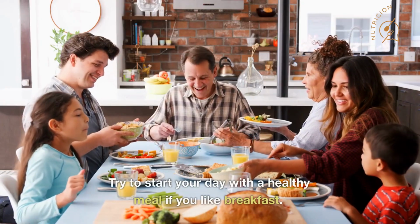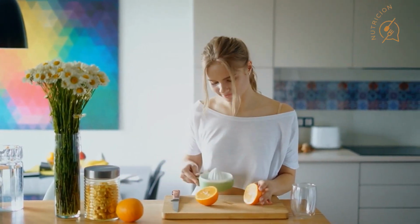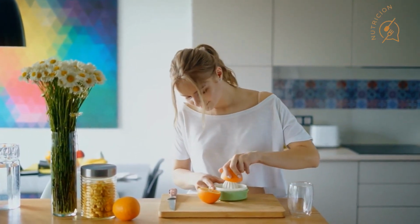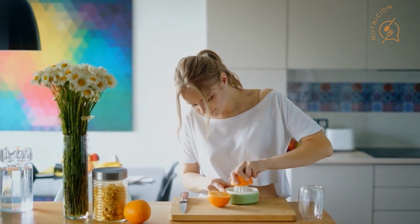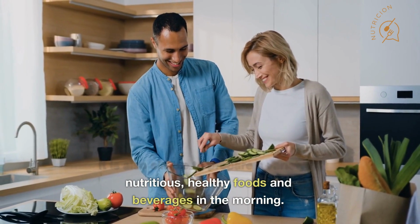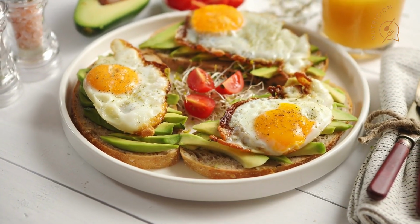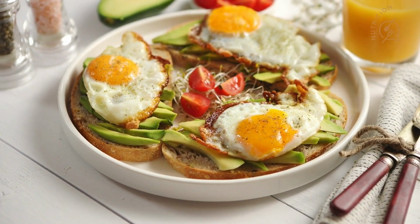Try to start your day with a healthy meal if you like breakfast. Though there are many different breakfast options, those that are high in fiber, protein, healthy fats, vitamins, and minerals are the best. It is also simple to prepare a variety of nutritious, healthy foods and beverages in the morning. Fruit, whole grain toast, eggs, green tea, coffee, and protein shakes are a few of these.